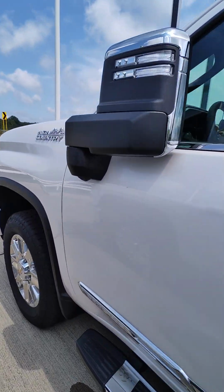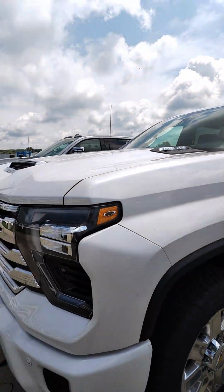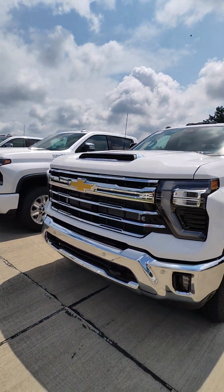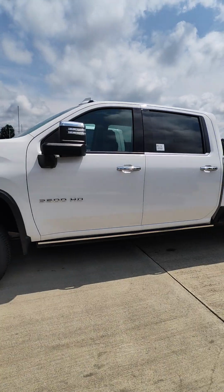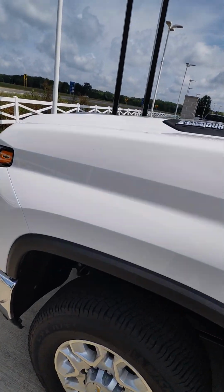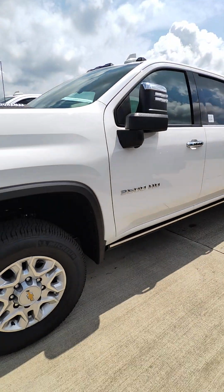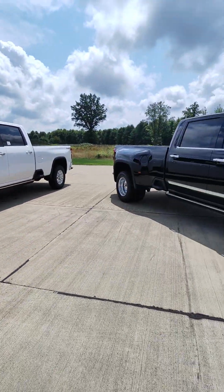2,500. Again, with the iridescent pearl. All the 24 heavy duties have that Allison transmission, pure legend. No other full-size heavy duty truck has it. And it is part of what makes these Chevys so beefy and so capable. Another long box. Things are hard to find. I've worked really hard at getting them. Duramax in this bad boy, 3,500, LTZ, power assist steps, all the right stuff.